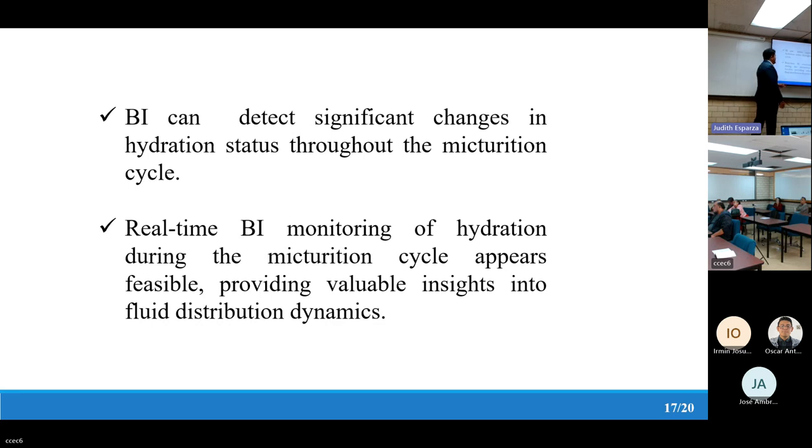And of course, bioimpedance can detect significant changes in hydration status during the nutrition cycle. It can, as we already saw, the results reported of course reflect titration steps, but it is not that easy, not that simple, to relate these parameters with the changes in urine. However, there are some parameters, for example the phase angle and the fat-free water, that can reflect it and appear visible, providing valuable insights into the fluid distribution dynamics.